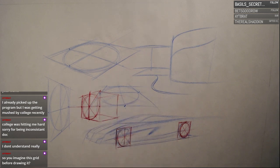That makes sense? You can imagine the grid, but it's already built into the cube. I hope that makes sense to you there, Brad. I'm not sure if I answered your question there. In a sense, you do imagine it before you draw it. They're all built around the face of a cube.